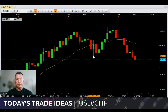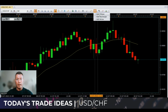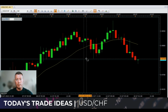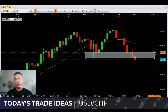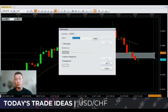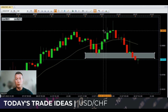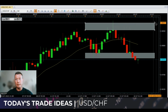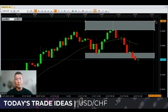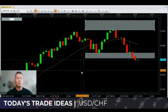As you can see, this last low here has been broken and is also an area that was an area of resistance. So let's say this is a grey zone that we're interested in to take shorts from. And also these last highs up here, guys, these are also areas we could potentially take shorts from. So that's what I'm looking for.